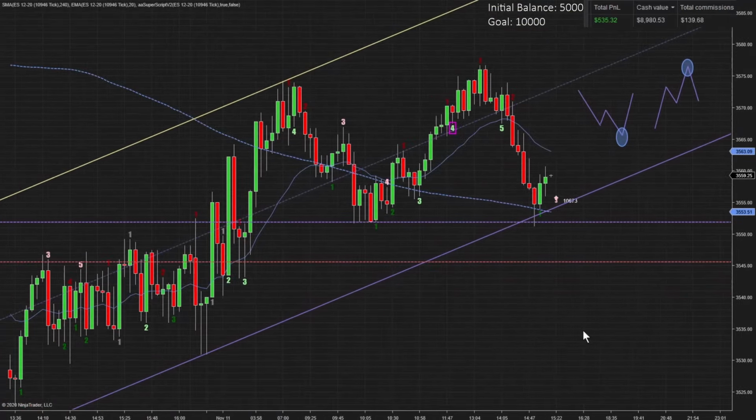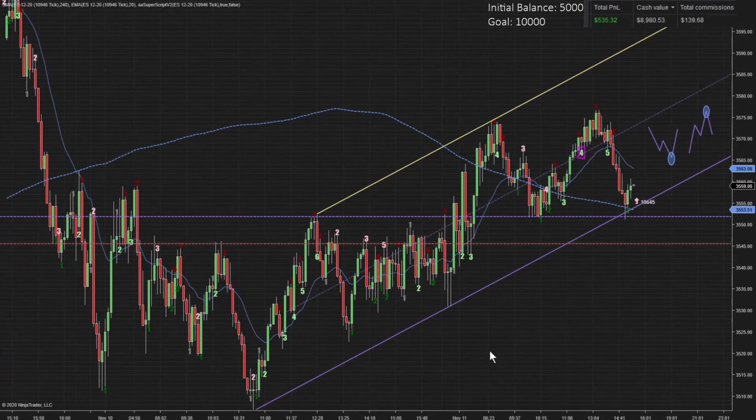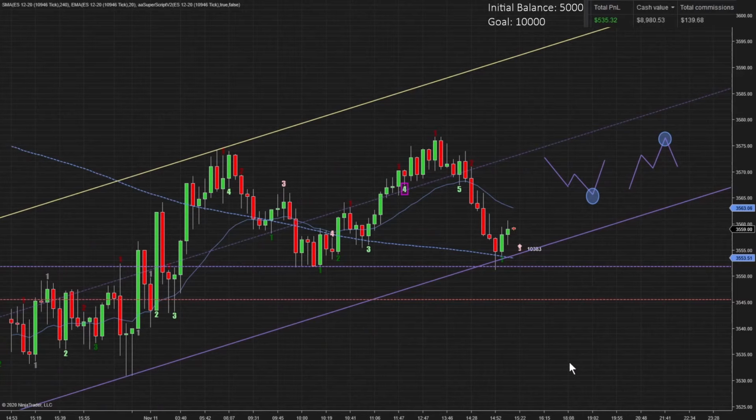My chart setup is as simple and minimalistic as possible. I use a 10,946 tick chart. I use that because it's a Fibonacci number, and I also use a 5-minute chart. I like to use these two charts and try to find confluence between the two, but typically I focus mainly on the 10K chart, which is the 10,946. And I like to find this two-legged pullback in key areas.